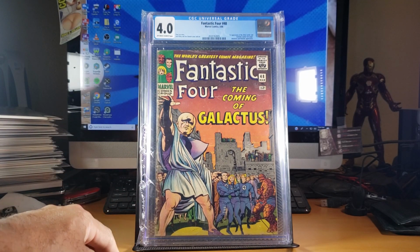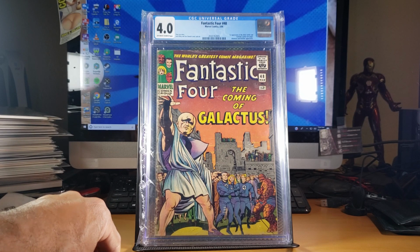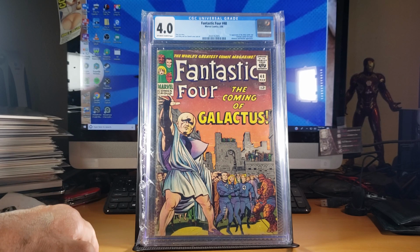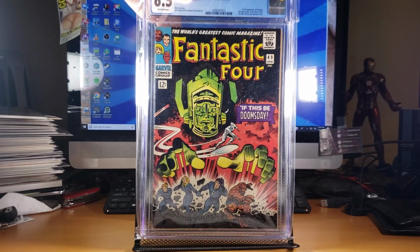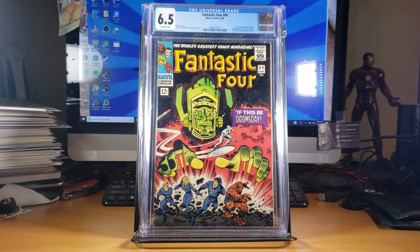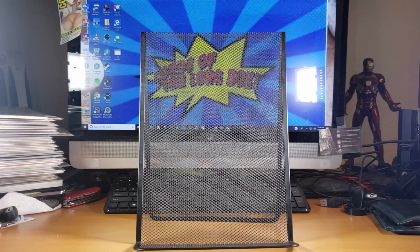But a 4.0 CGC copy of Fantastic Four 48. That is the first appearance of Silver Surfer and Galactus in a cameo. Well, Galactus had a cameo. This is the first appearance of Silver Surfer. But you can't have one good turn without the other. And that is a Fantastic Four #49, CGC 6.5, off-white pages. That is the first full appearance of Galactus and also the second appearance of the Silver Surfer. So, pretty dope. Like I said, one good turn deserves another.